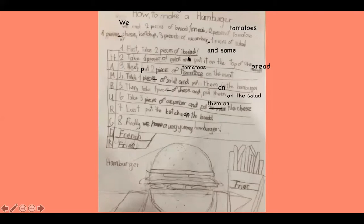First, take 2 pieces of bread. Take 1 piece of meat and put it on top of the bread. Next, put 2 pieces of tomatoes on the meat. Take 1 piece of salad and put them on the hamburger. Then, take 1 piece of cheese and put them on the salad. Take 3 pieces of cucumber and put them on the cheese. Last, put the ketchup on the bread. Finally, we have a very yummy hamburger.